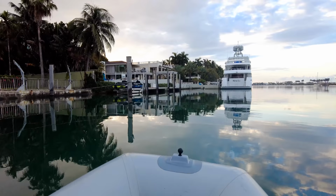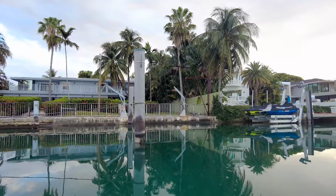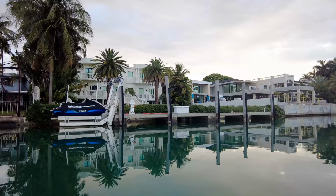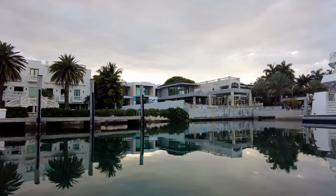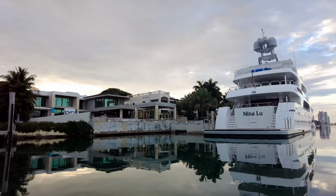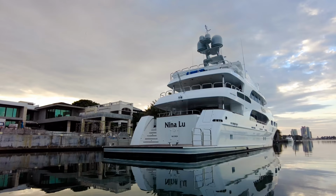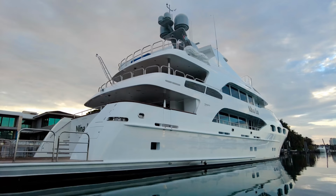We got the Nina Lu over here, which is a huge yacht. Wow, this is a big boy. More construction over here also. I wouldn't be surprised if the person who has this massive yacht is living on the yacht while their house is being constructed. Only makes sense, right? One of the things I noticed when I was in Dubai, I did a series in Dubai, and it was pretty cool. There's a lot of yachts, guys. A lot of mega yachts, like real, real big yachts. Trinity.